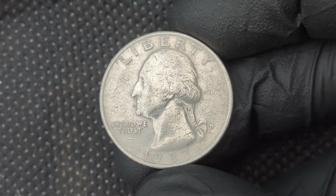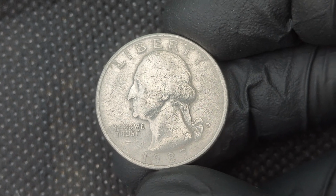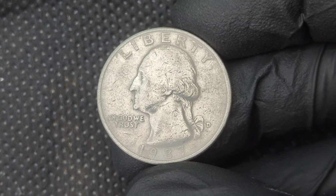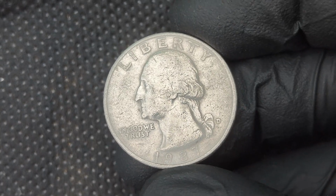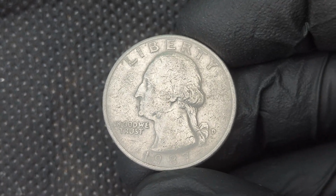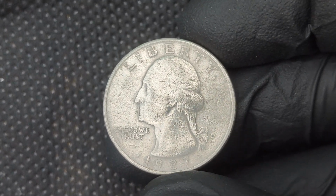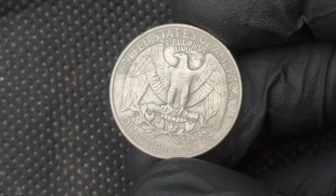Now let's talk money. These rare 1987 D mint mark doubled mint error quarters have been valued at as much as $1.3 million by collectors and auction houses. The exact price depends on the coin's condition and the buyer's interest, but that figure gives you an idea of how valuable these can be.